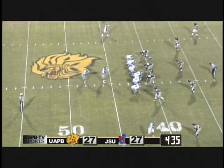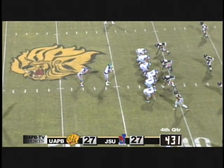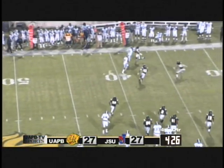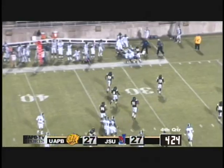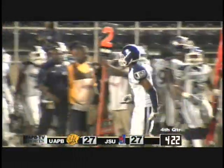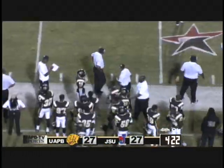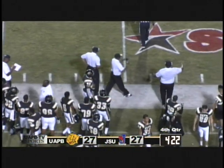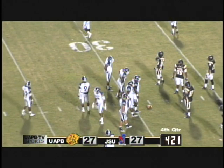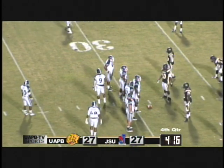4:30 and counting. Now you'll see Jackson State take their time. They don't want to leave much time on the clock if they score, or don't score, for UAPB. There's a little pick play out on the corner here. First down and more, out of bounds at the 29 of UAPB, a gain of about 12 and a first down. Clock will stop at 4:22. Reset the chains here. I tell you what, Ivy has really operated real well at quarterback, and I think UAPB has only put him on his back once tonight.